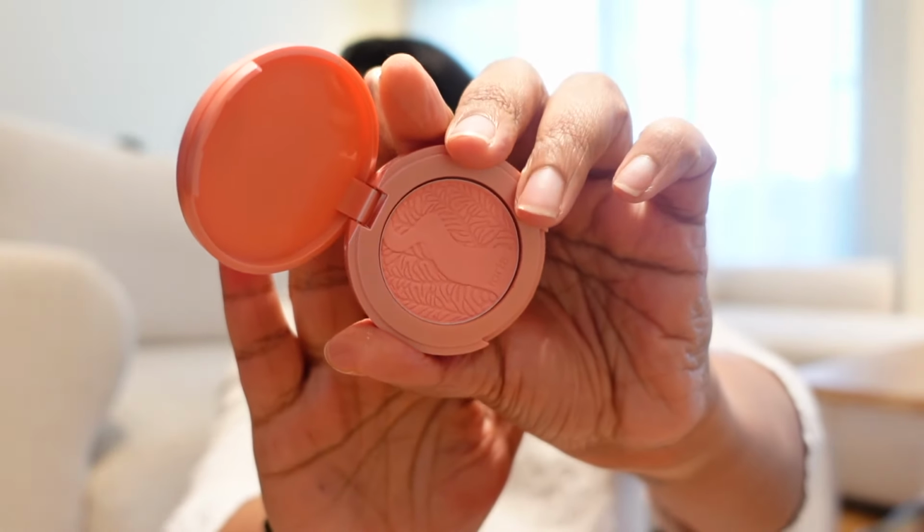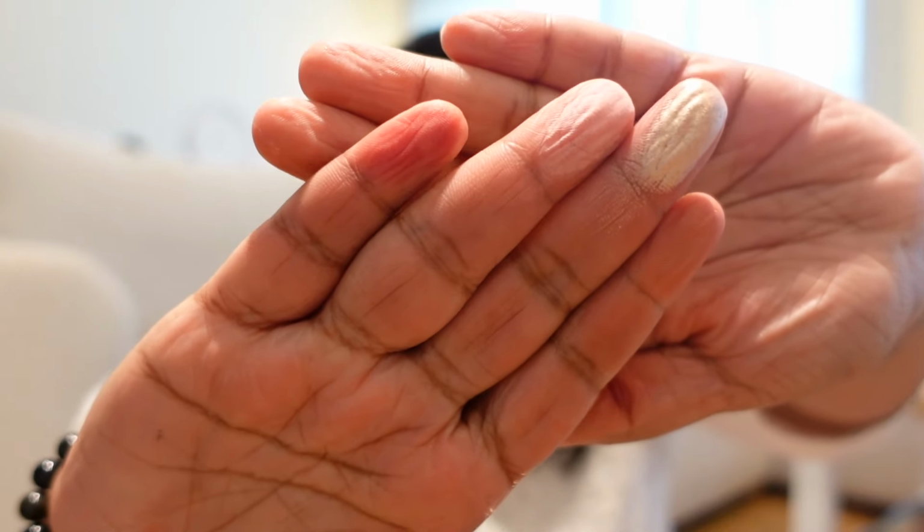Then I have another one in the shade Charmed. This is a bright pink. Again, peachish pink. So it might be too light on my skin. Yeah, it's very light. It hardly swatches, to be honest. So this also needs to go.